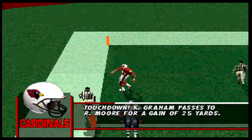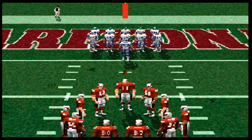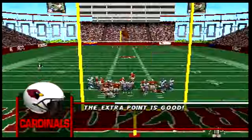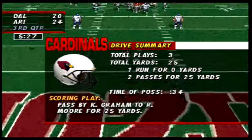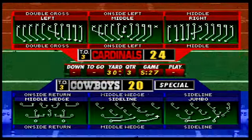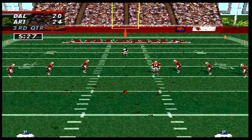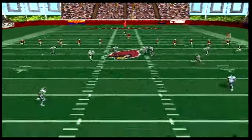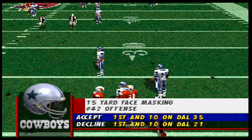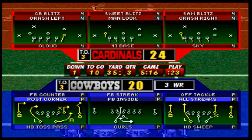Touchdown, Cardinals. The extra point is good. Let's take a look at the drive summary. Butler, back to kick it off. Face mask, number 42, offense. So the penalty makes it 1st and 10 from the 35.